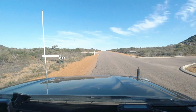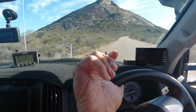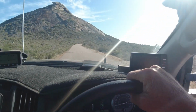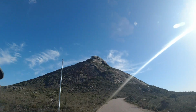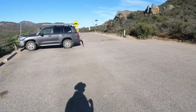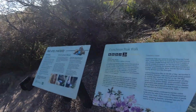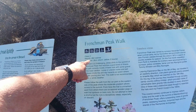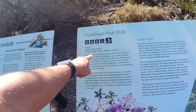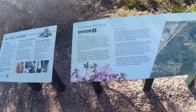Frenchman's Peak, and that way to Hellfire Bay. We'll check that out later. No caravans or trailers. It's looking even steeper. There's a nice little car park here. You can actually park before you go up to Frenchman's Peak. This is a class 5 climb or walk, height 262 metres. It's 3 Ks and they're saying allow 3 hours. I don't know if it will take that long.